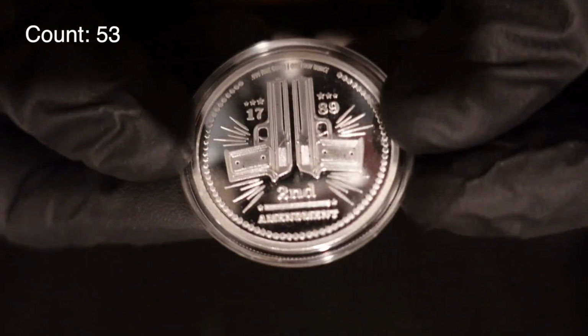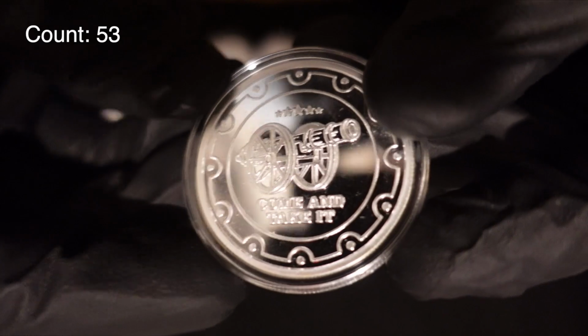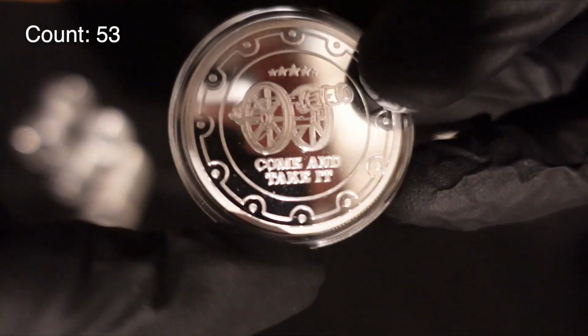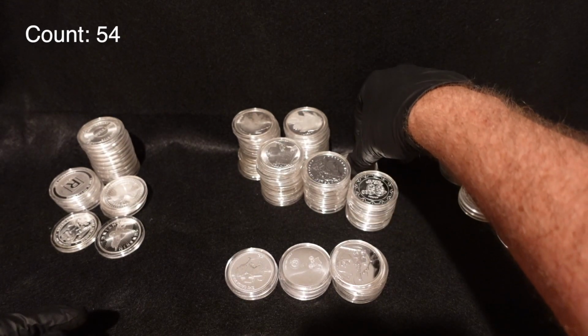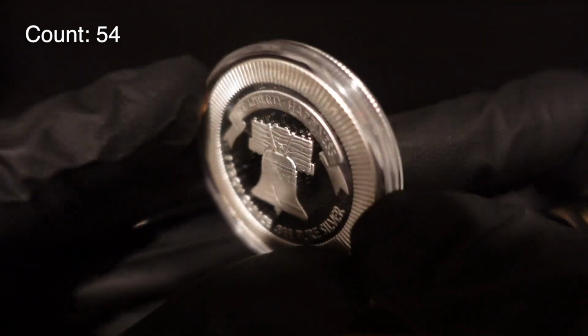And then I picked up another generic. I think this was a Christmas present from my mom. Yeah. So there's a Second Amendment one. And then here's one, the Liberty Bell.